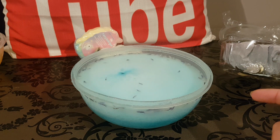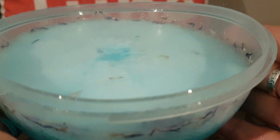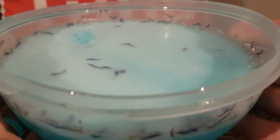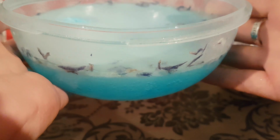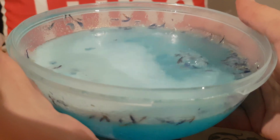Oh my gosh. Can you see that? Can you hear it? That is an amazing bath bomb. Look at that gorgeous, gorgeous color. Look at all of our little floral add-ins. And that bath bomb is still going.